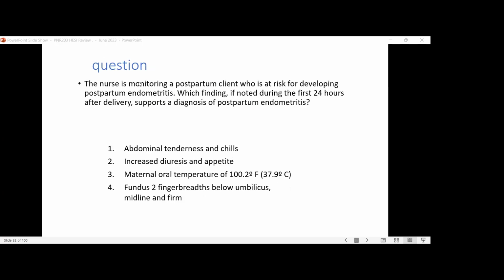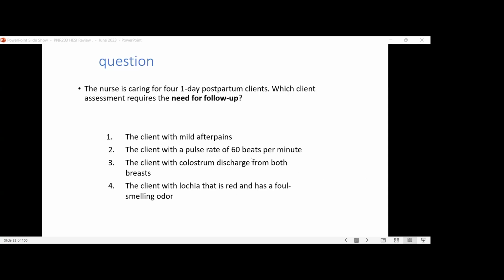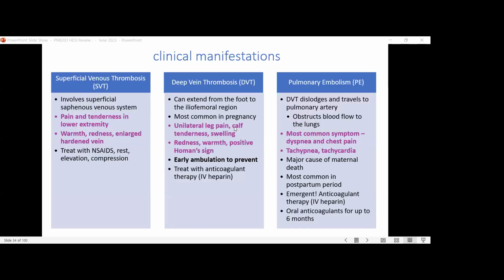What about this one? The nurse is monitoring a postpartum client who is at risk for developing postpartum endometritis. Oh, you know this one. Which finding, if noted during the first 24 hours after delivery, supports the diagnosis of postpartum endometritis? Would she have a high temperature? I would say 1. Good, you got it. See how we broke that down for you? All right.